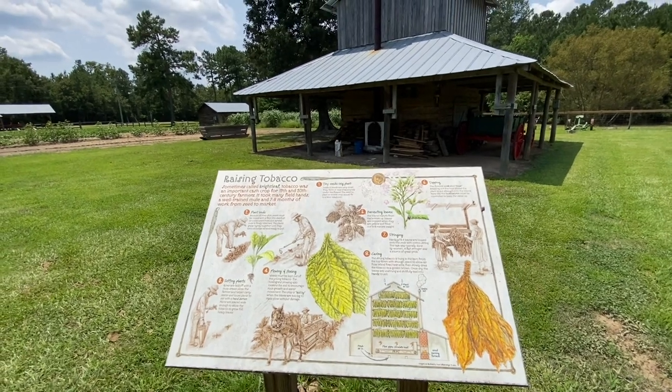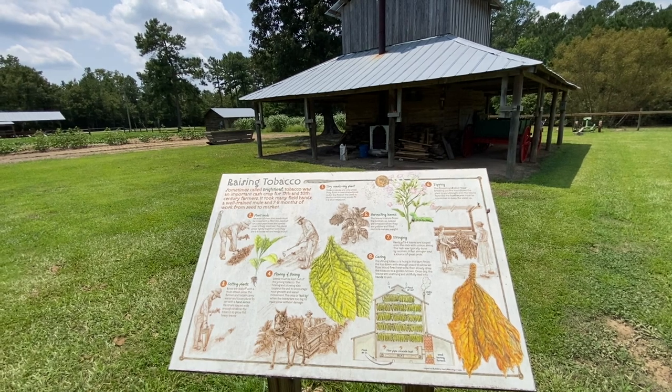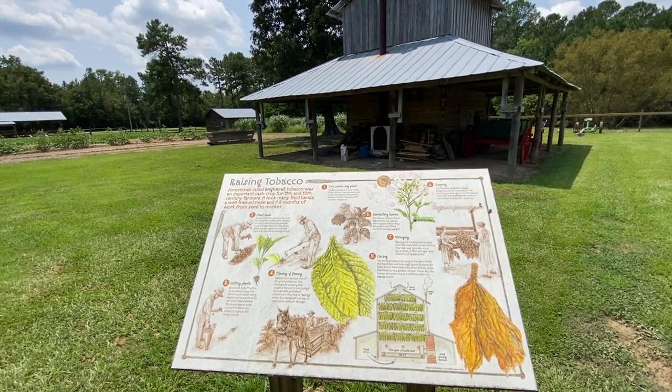So that's sometimes called bright leaf. Tobacco was an imported cash crop for the 19th and 20th century farmers. It took many field hands, a well-trained mule, and 7 to 8 months of work from seed to market.